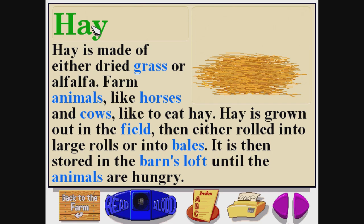Hay. H-A-Y. Hay is made of either dried grass or alfalfa. Farm animals, like horses and cows, like to eat hay. Hay is grown out in the field, then either rolled into large rolls or into bales. It is then stored in the barn's loft until the animals are hungry.